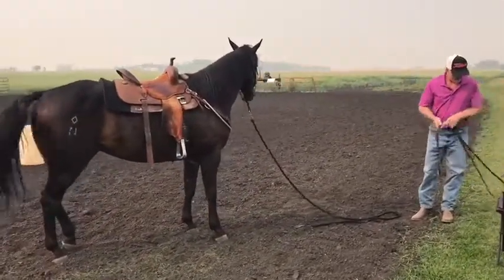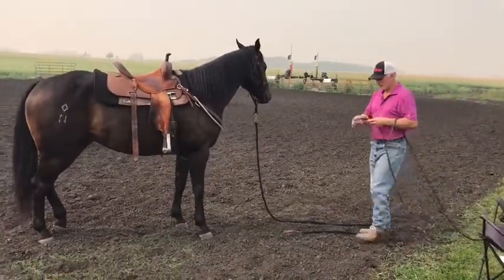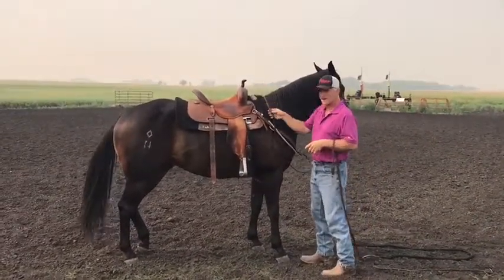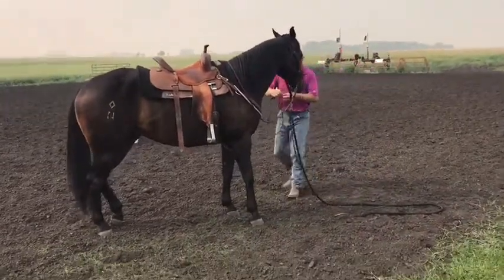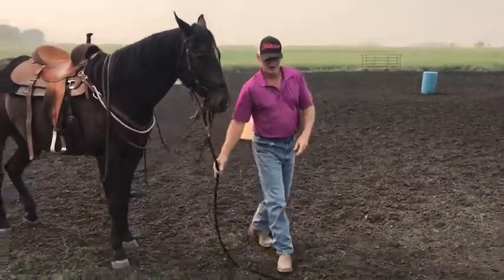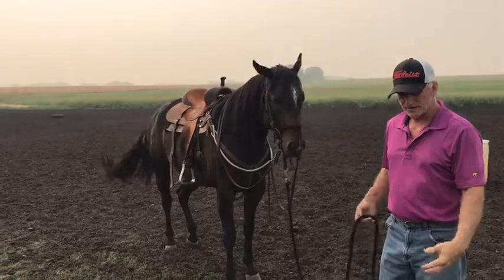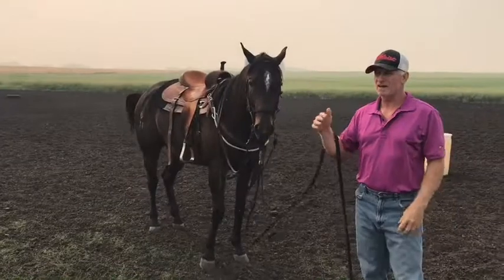So we talked about in the first part conformation and pedigree, ancestors. What have they done? Are they winners? All right, and then we talked about, you know, a scared horse, the bend being in the wrong direction, going the wrong way, and the drive and the lateral lunging, right? Why is it called lateral lunging?